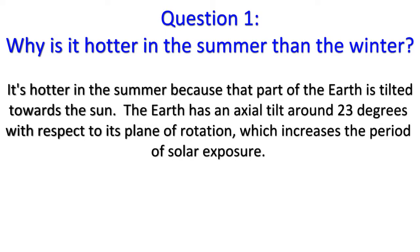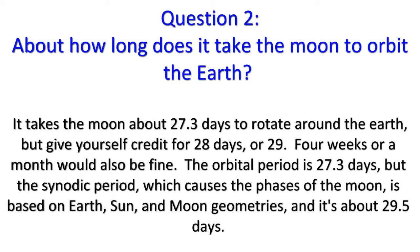Question 1. It's hotter in the summer because that part of the Earth is tilted towards the Sun. The Earth has an axial tilt around 23 degrees with respect to its plane of rotation, which increases the period of solar exposure. Question 2.